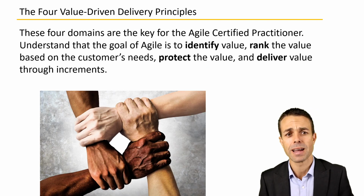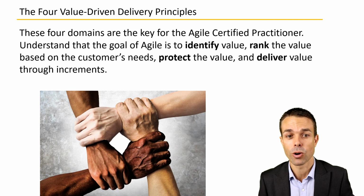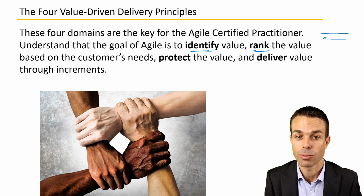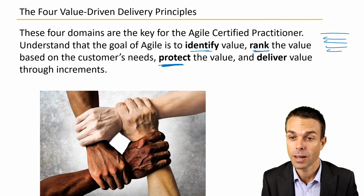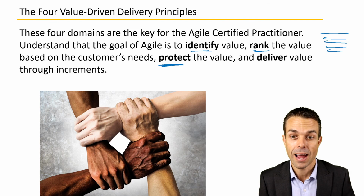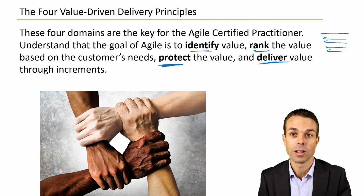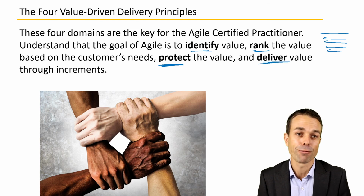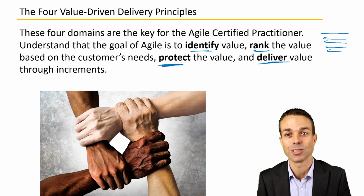So these 4 domains are the key for the Agile certified practitioner. Understand that the goal of Agile is to identify value, to rank that value and prioritize it, then to protect that value as we're going along. We're needing to adjust if we need to, and then to deliver that value ultimately through these incremental features and incremental developments. And that is the 4 value-driven delivery principles of Agile that you'll see in your Agile certified practitioner.